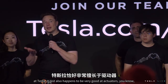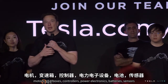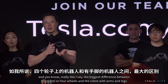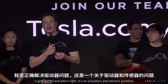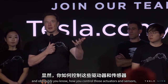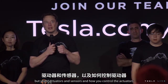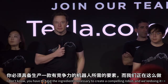Tesla also happens to be very good at actuators, at motors, gearboxes, controllers, power electronics, batteries, sensors. I'd say the biggest difference between the robot on 4 wheels and the robot with arms and legs is getting the actuators right. It's an actuators and sensors problem, and obviously how you control those actuators and sensors. We have the ingredients necessary to create a compelling robot, and we're doing it.